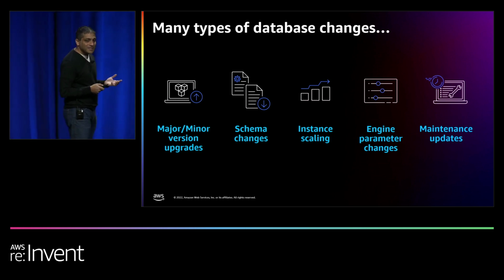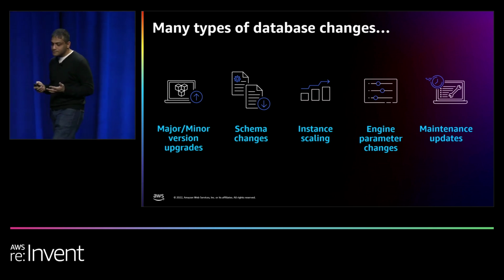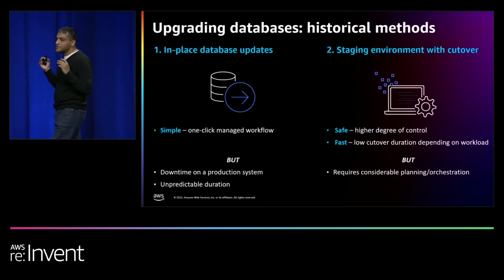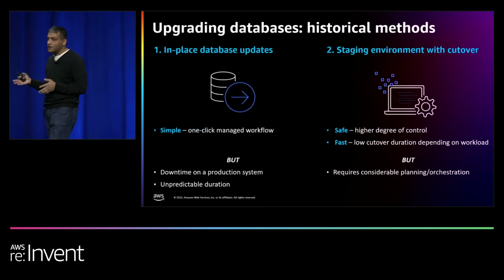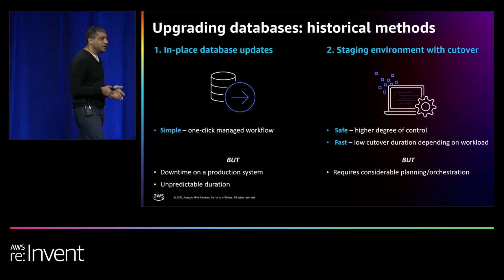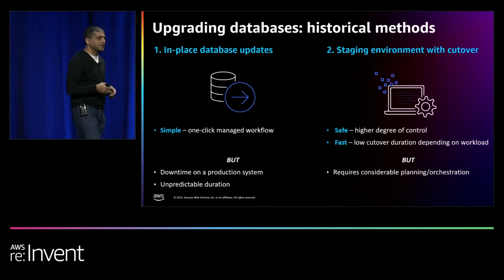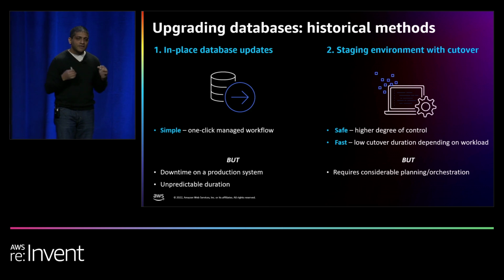And the thing about changing databases is they're a crucial part of your stack, so you have to get it right. If you get it wrong, your app goes unavailable. Customers typically have 2 historical methods in RDS for database upgrades. And while we're focused on upgrades here, this also applies to any of the other changes I mentioned, like schema changes. So the first option, which many customers use, and in some ways the simpler option, is to do an in-place database update. This is essentially overwriting your existing production database in place.